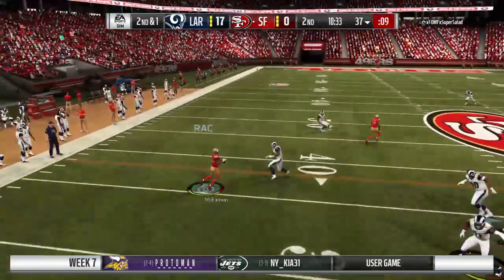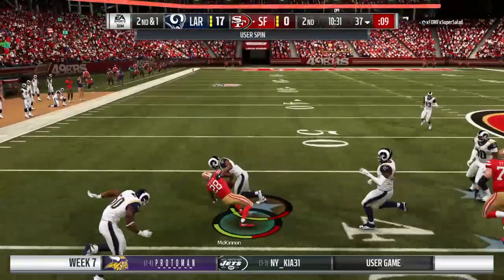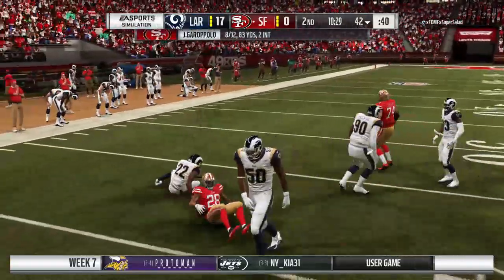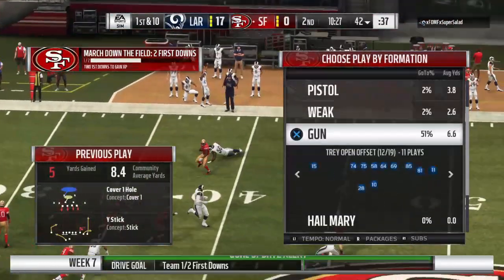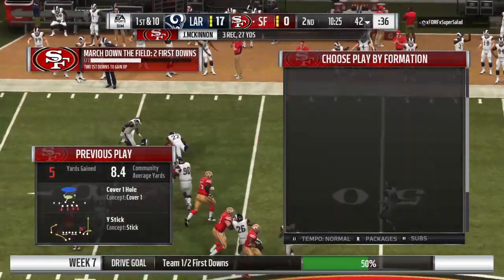Now Garoppolo throwing on second. He finds McKinnon, complete. And to the 42-yard line here and brought down there at 5 yards on the play, as the drive will continue.